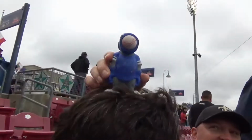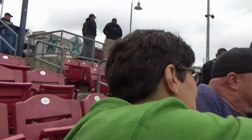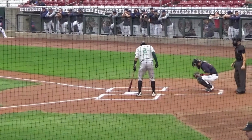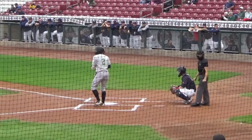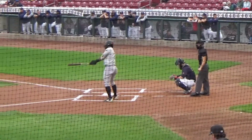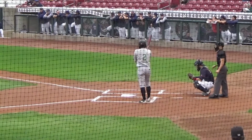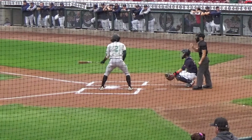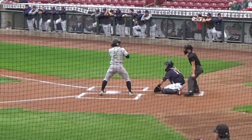Play ball! We got the same umpire crew from last night. It's funny seeing Clinton batting first because we're on the road in Cedar Rapids, Iowa. This is game 2 of the Midwest League Western Division Championship Series. Clinton leads 1-0, and this could be a clinching game.